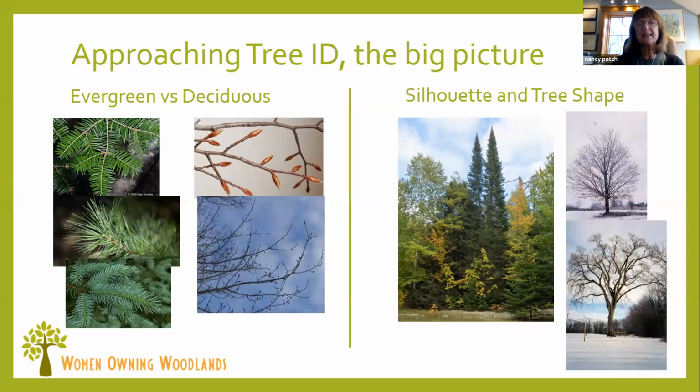So kind of looking at that big picture again, as I suggested, first go out. What are you looking at? Take a step back. How are we going to first divide these trees? Of course, winter time is different than the rest of the year where you have leaves to utilize, but actually bark and branching is really the very best way to identify trees because you can do that all year long. So are we looking at an evergreen or are we looking at a deciduous tree? Are the leaves, needles or leaves, going to stay on all year long, or are we losing those needles or leaves in the winter? Because there is, in fact, a deciduous conifer tree in Vermont, the larch tree. So we know that those leaves do fall off in the winter.